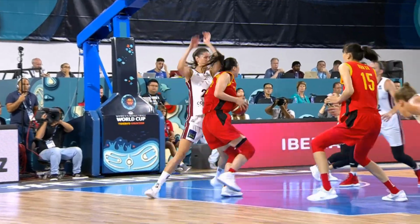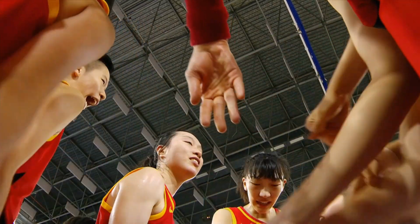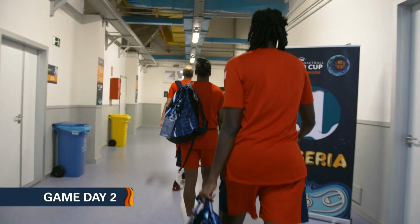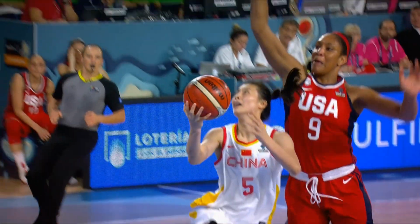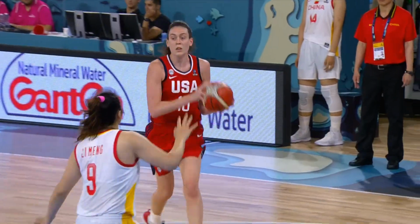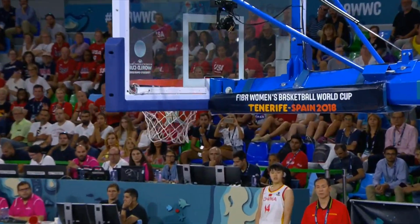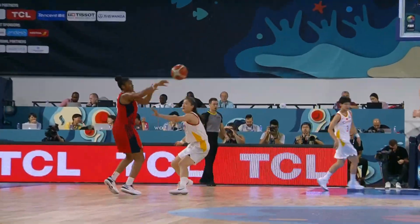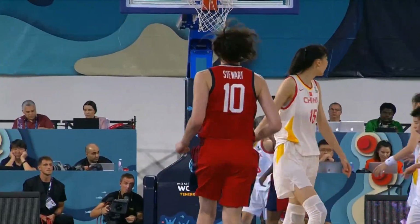Meanwhile, China got off to the perfect start with a closely fought 64-61 victory over Latvia. The two victorious teams in the group met on game day 2 as the United States took on China. Blocks, and they'll get the ball as it came off of Wang Se-yu. This game was more straightforward for the champions. They went into the lead early on and never gave it up. Brianna Stewart driving them to a 12-point win.